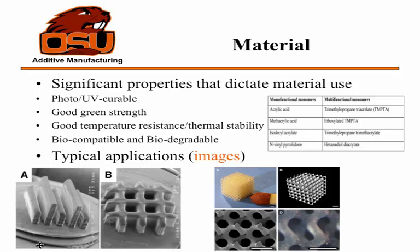Some of the typical applications for acrylate-based photopolymers are biocompatible and biodegradable microbeads, microneedles, and microwells for drug delivery and biomedical devices. Also, their elastic modulus can range from 0.4 megapascal to 8,000 megapascal. And since you can get good intricate geometry from SLA, it's used in a lot of spray nozzles and a lot of automobile applications as well.